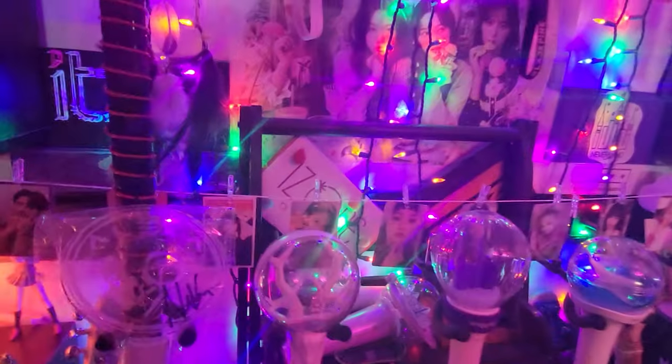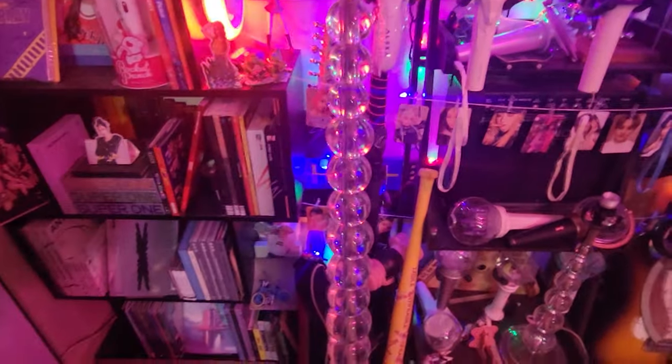And since this is where Dreamcatcher is, I forgot to point out, there's also a Sua thing back here. And where did it go? There was a Chaewon something or other on the wall somewhere. I'm sure I'll see it when I'm taking this apart later.